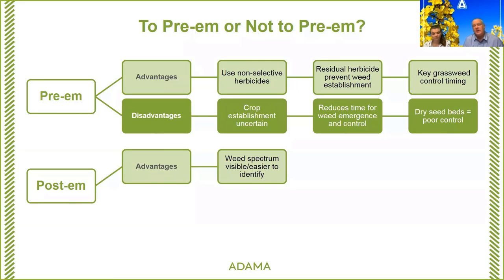Weed spectrum, when you're making a post-emergence application, you can largely see what's there. Now, admittedly, farmers and good agronomists have a pretty good idea which weeds are going to germinate in which fields and even in which parts of which fields. But you may be surprised the difficulty we have setting trials. We think, for example, we're going to get a pretty much guaranteed population of poppy, let's say, and they just don't germinate for whatever reason in that year. So at least with the post-emergence application, you know the weed spectrum, you've got a better understanding of what's there and consequently which active ingredients to use.